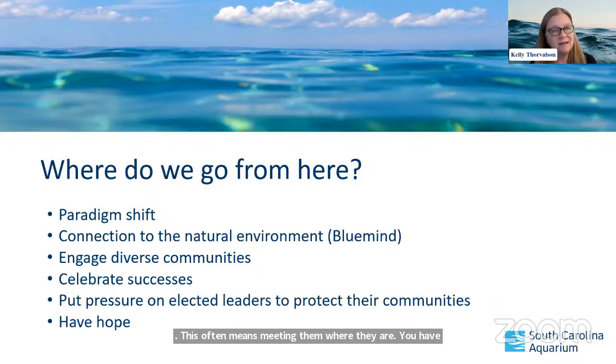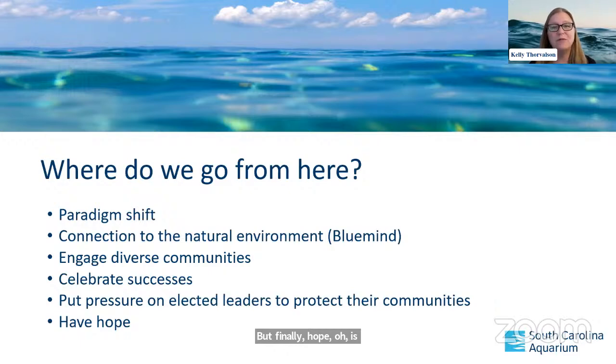We have to celebrate successes to give a sense of hope and confidence that we can do this. Putting pressure on elected leaders is important to protect their communities and their community members. But finally, hope. Hope is working together. We can be hopeful for the future, and especially if we bring science to bear. We have it within us. You have it within you. We're in this effort with you.